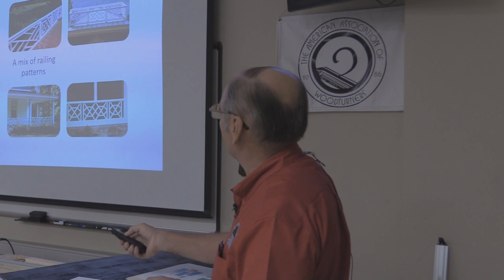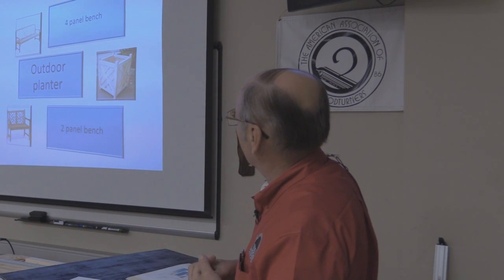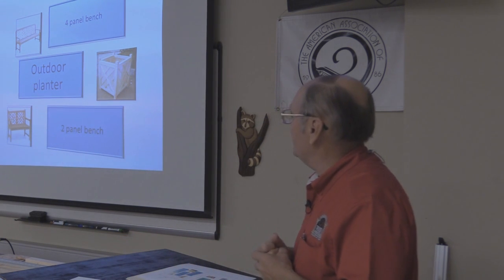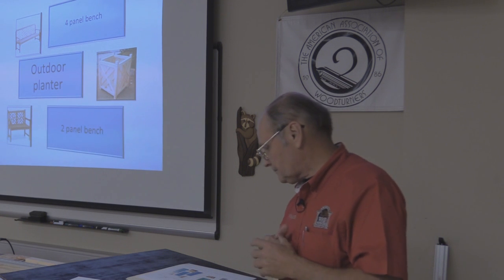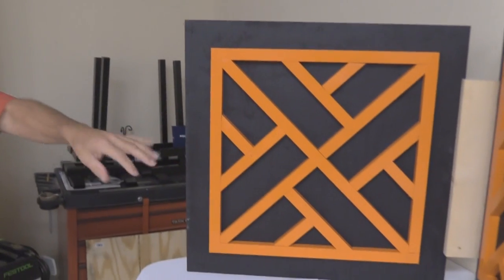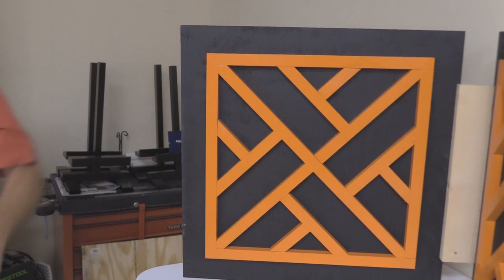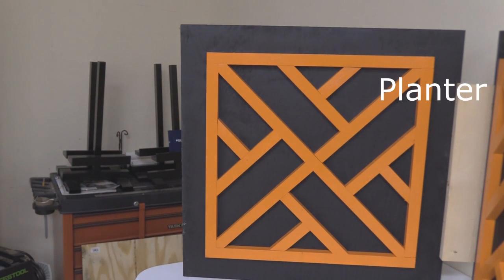So we've got all these wonderful designs and everything. Now here's a couple other examples. Oops, wrong arrow. Here is a four panel bench up there, and then an outdoor planter and all that. And the planter is kind of what this design is from. Now, I felt like since we got Halloween coming up, why not? So I may make a planter.